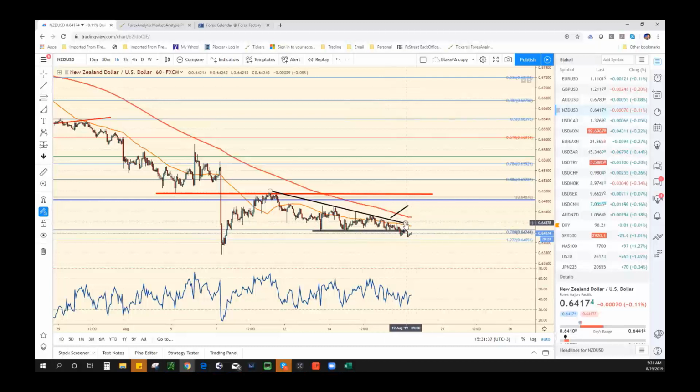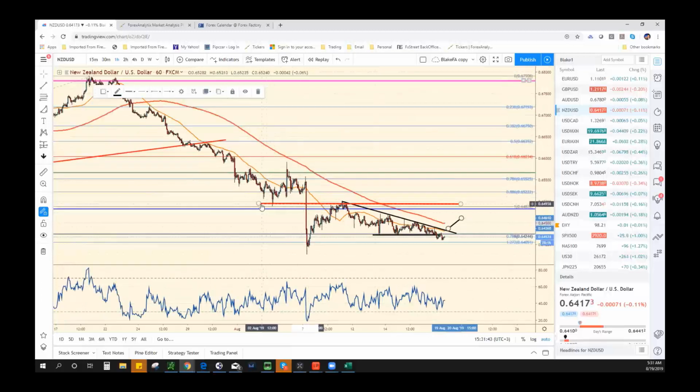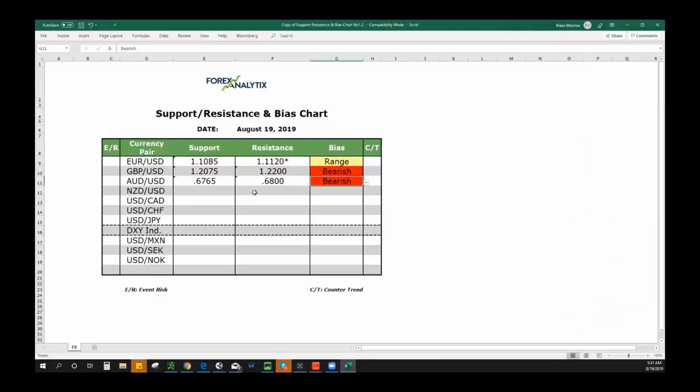Kiwi, same analysis as last week, really, but there's no reason to be long the Kiwi while we're below this red line, which comes in at 65 cents. However, we're capped right now by this little downtrend line that comes in at 64, now it's 64.30. Okay.